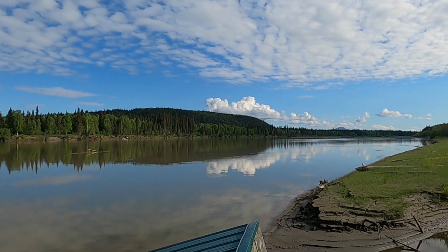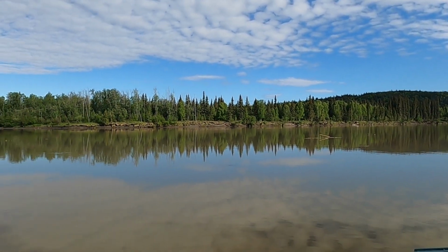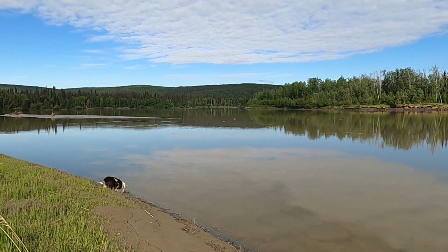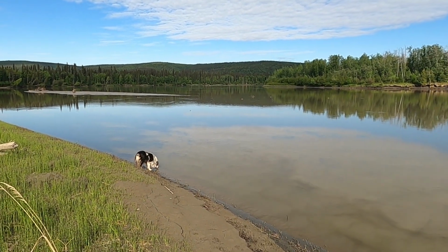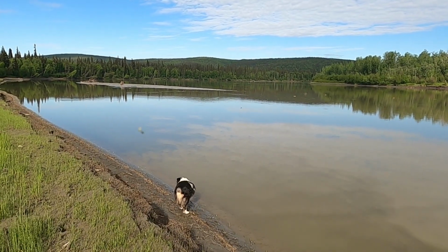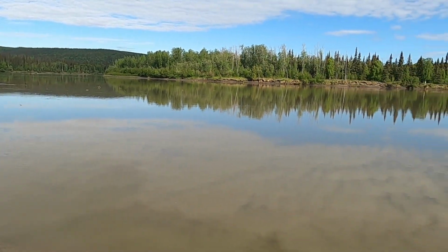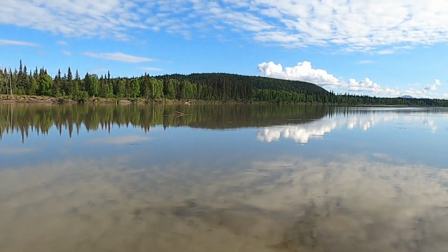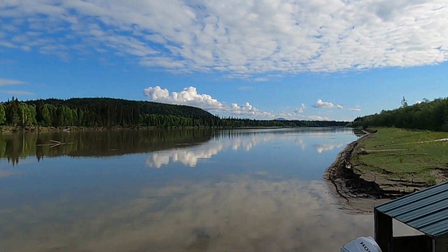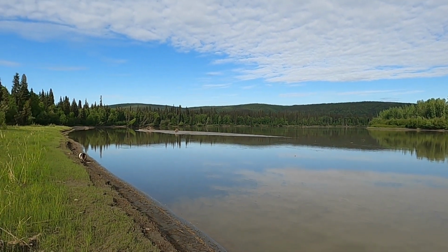The Kuskokwim River. It's about a quarter mile wide right here. About the same width as the Mississippi, where it flows through Minneapolis. Not a single bridge crosses it in its 700-mile journey to the ocean, to the Bering Sea. Not a single person lives up that way for at least 40 miles. And downriver, there are no permanent dwellings for 60 miles.